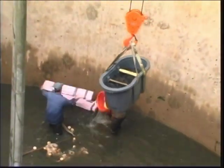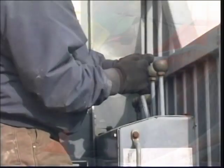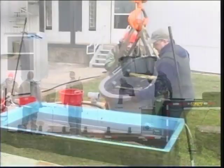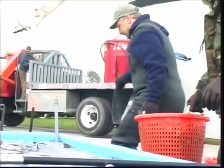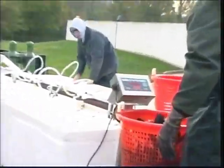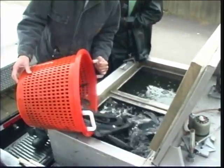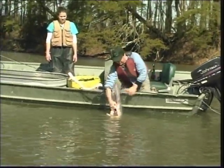Paddlefish were then harvested from the Frankfort tanks, placed in live tanks, and hoisted to the surface by a crane. Carefully lowered to the ground and temporarily put in a holding tank. Weighed. Then placed in a hauling truck and stocked into municipal water supply lakes as permitted by the Kentucky Department of Fish and Wildlife Resources. Later, these fish will be harvested and provide both meat and caviar.